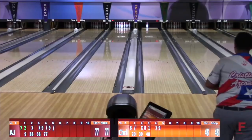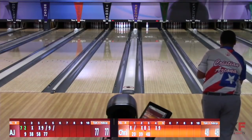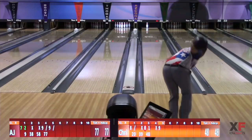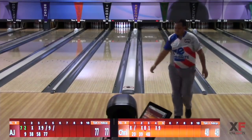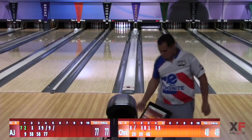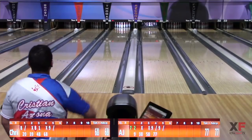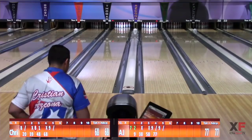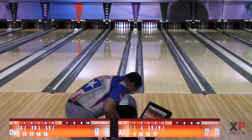A lot of 2-pins left by everybody on this stepladder final tonight. And you mentioned earlier that it doesn't seem to be that easy to get to the pocket. Oh, it's not. Lanes broke down horribly. This man here averaged 260 for the last 2 games to take the #1 spot. You don't do that when you have this kind of ball reaction. You have to have a little wiggle room, and that doesn't seem to be the case for either player right now. I'll tell you who's breathing a sigh of relief, though, is A.J. Johnson, that Cristian didn't strike on that ball.